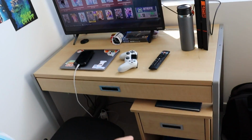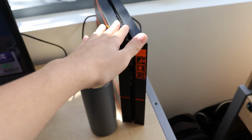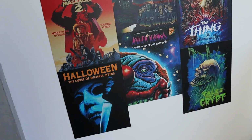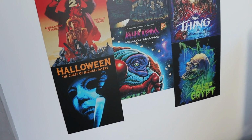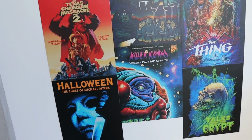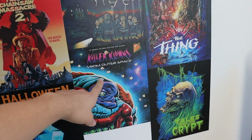We got this desk, got a little bit of a drawer thing right here. Gotta obviously bring my PS4, never would forget that. And then on the wall next to my desk, I have all these horror movie posters that really came out so nice. I didn't know what they were gonna look like, and when they came, I was surprised because it just looks so good. Obviously you got some recognizable ones. You have It, The Thing, Killer Clowns from Outer Space, which is one of my favorites.